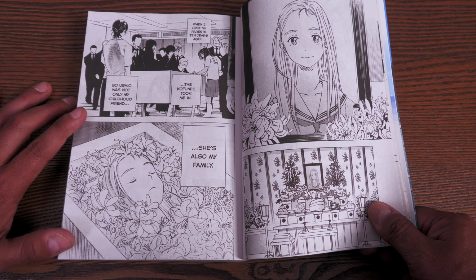He was raised by Ushio and Mio's father, Alan, or Elaine, sometimes as spelled in here. And he grew up here because his parents died in a car accident when he was very young. And actually, matter of fact, it explains it here. And he lived with them. So they're more like family than they are childhood friends, Mio and Ushio. And to find out that Ushio died brought him back after being gone for a few years.